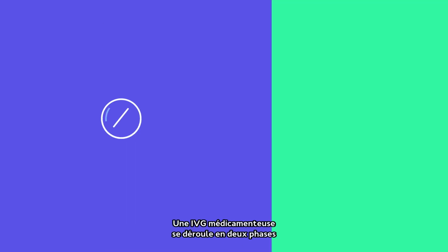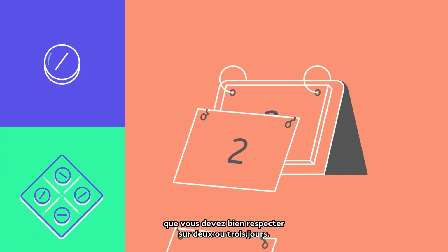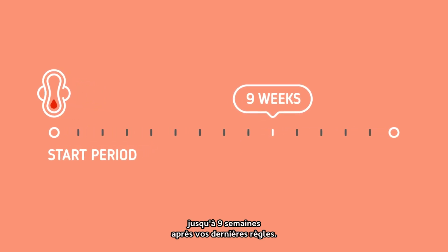A medication procedure consists of 2 phases. You need to fully complete, spread over 2 to 3 days. This treatment is available for up to 9 weeks after your last period.